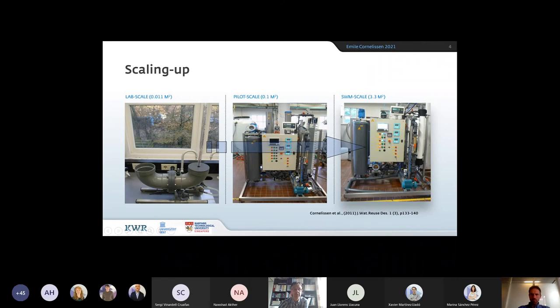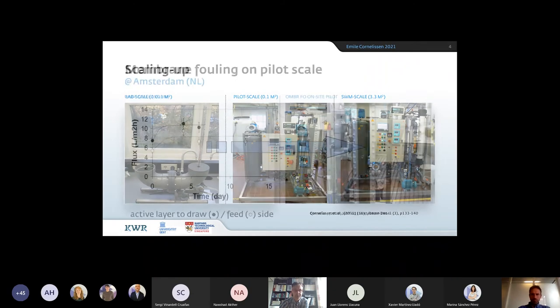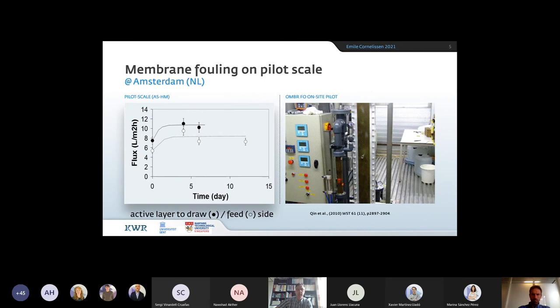This work was published in 2011, as you can see. So very briefly, one of the outcomes of the pilot research in Amsterdam, at the Hoekstra site, we did obtain for a couple of weeks, only very short. As you can see, we didn't have a lot of data points. The right-hand side, you see a picture of the installation, and you can clearly see the flat sheet and the activated sludge. You see some bubbles. We used air-water cleaning to mitigate spacer fouling, and we achieved these flux values. And we also investigated the effect of the orientation of the FO membrane.